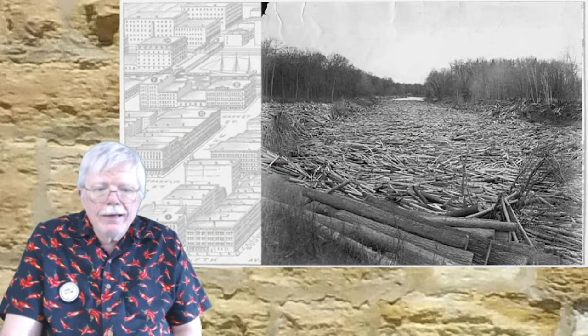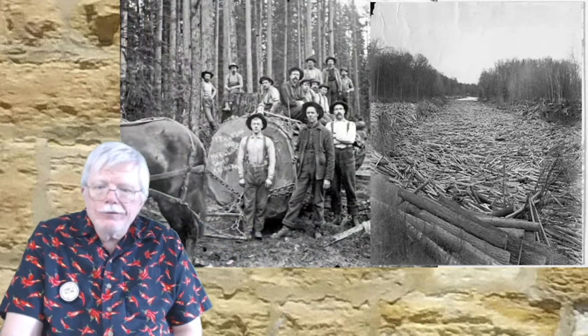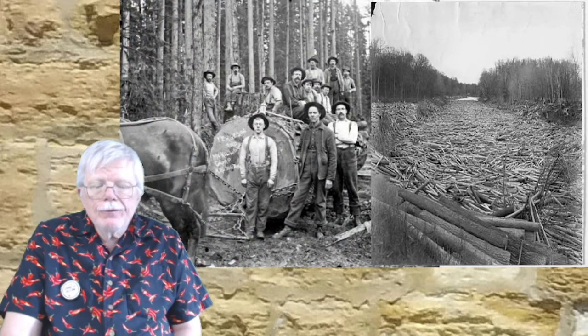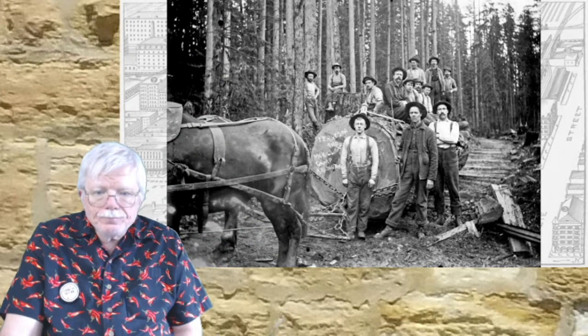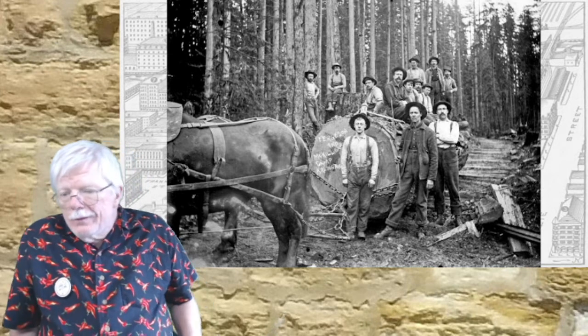This lumber was the kindling that would later help light the Great Chicago Fire, but it was also the fuel that kept Chicago's economic engines running in the early years of the city's rise to commercial prominence.